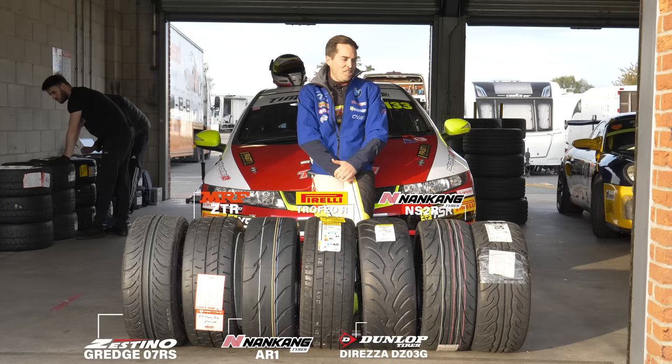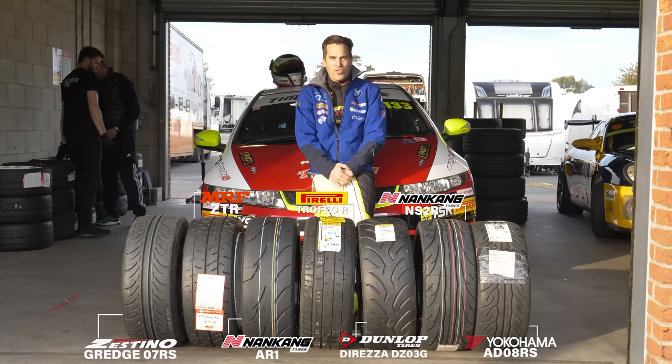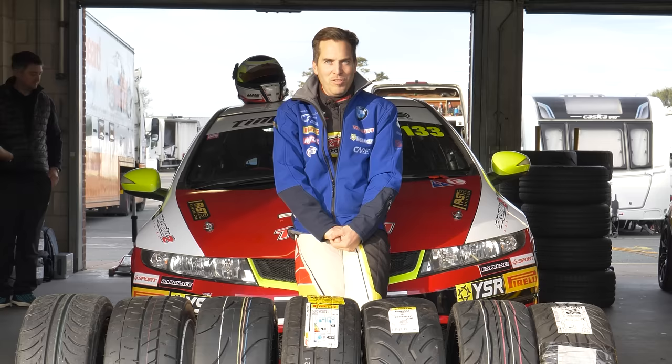Obviously, there's a bit of a mix. Some of them are more road-based than track-based. The Dunlop is the only one that isn't road legal. However, I know some people use them on the road. And yeah, it's just going to be an interesting day to see which tyre performs the best.